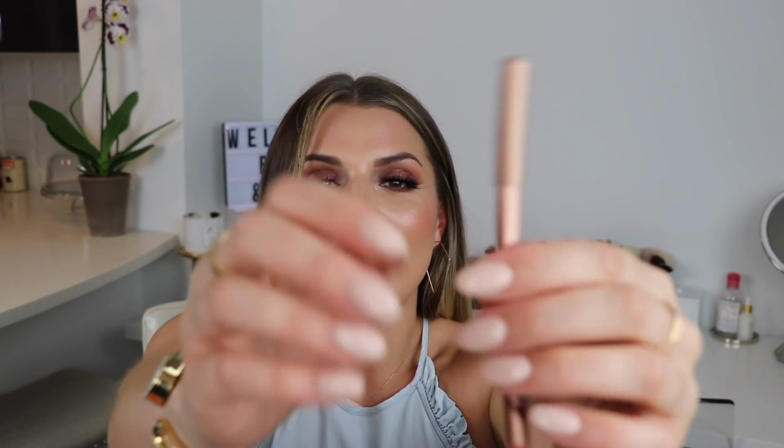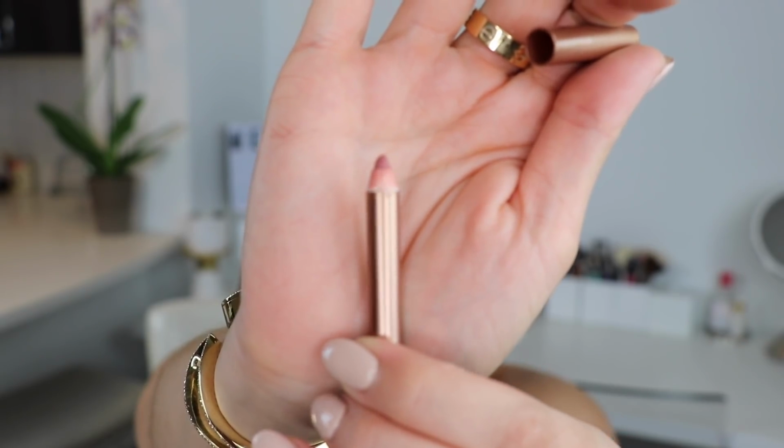Okay, so moving on, my favorite lip products of the month is actually what I'm wearing right now on my lips, like I have sparkles on my face. And the first one's going to be the Charlotte Tilbury Pillow Talk Liner. I know this has been around forever, but I just got my hands on it and I've been loving it.